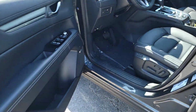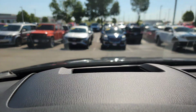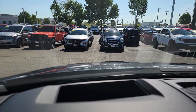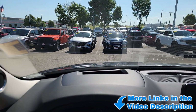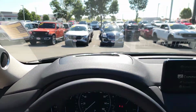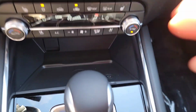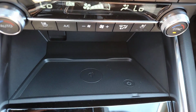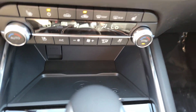This is where most of the cool stuff's gonna be at, and most importantly, you. So as we get right up here, you guys are gonna notice we have a heads-up display. That's gonna be great because it puts a lot of cool information right up there for you guys, so you're not always looking down and up as you're driving, keeping your eyes on the road. Now as we come right over here, we're gonna have a wireless phone charger. Just set it right up there, let it maintain your battery for you.